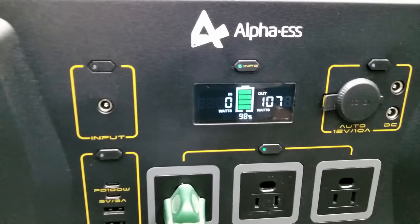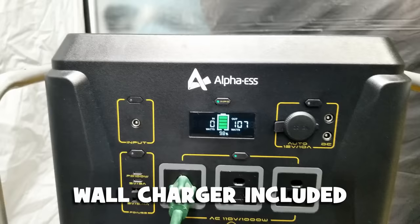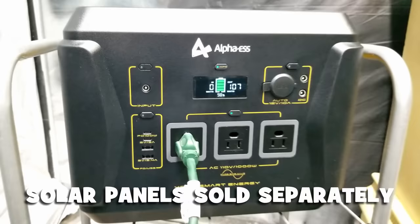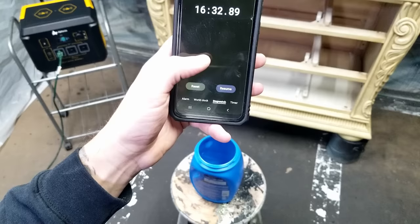I don't think I'll need to recharge it doing this project, but if I needed to, it comes with the AC power input. You can also charge it with your car, solar panels, and all that, but I don't think we're gonna need all that for this project. All right, time to move on to the next step. We're at 16 and a half minutes.